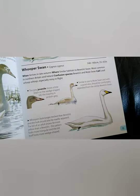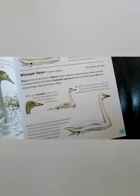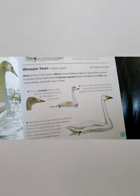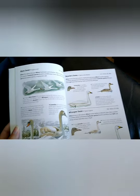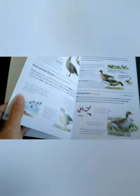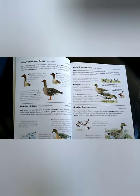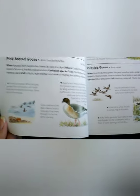The whooper arrives in late autumn. Similar habitats to the mute swan, more common in Britain and Ireland. Swans. Three types of swans: mute swan, Bewick's swan, whooper swan. Beautiful. The goose. A white-fronted goose, a tundra bean goose, and a pink-footed goose.